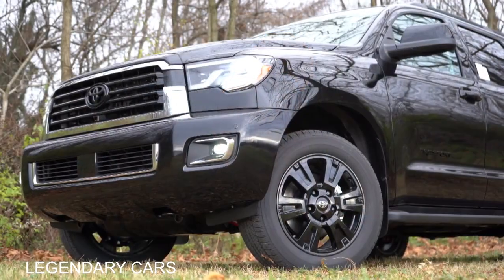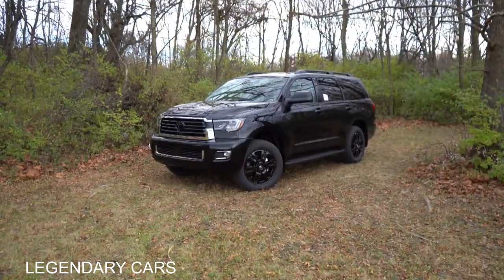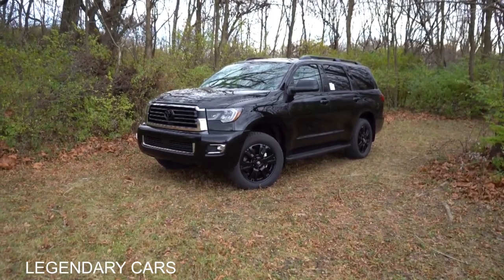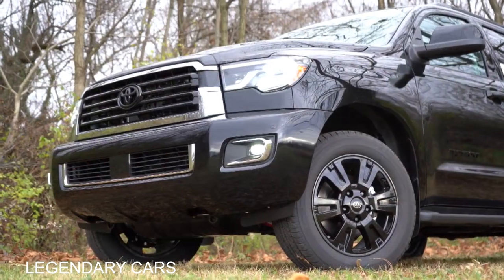Let's now go ahead and take a look at the exterior of our brand new 2022 Toyota Sequoia. All right, so here she is, you guys, the new 2022 Toyota Sequoia, looking dang good in black here. Let's go ahead and start up front on this beast. 10 inches of ground clearance. Let me just start with that.